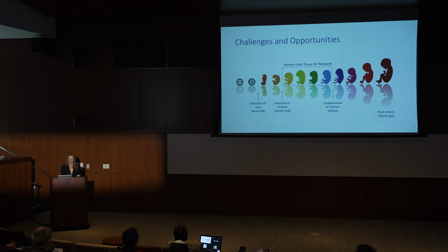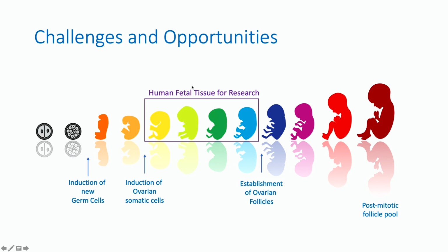So human fetal tissue research is really informative for instructing development, instructing what are the key markers and transcription factors we need to think about when we're building organs in the lab. But human fetal tissue research also has some challenges, and that is because when we can access human fetal tissue to understand the development of these organs, it's right at the point of ovarian induction.